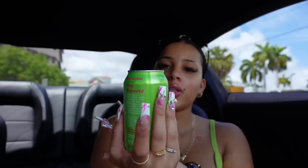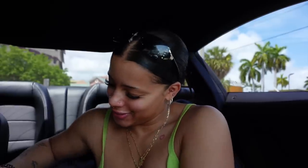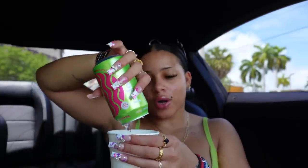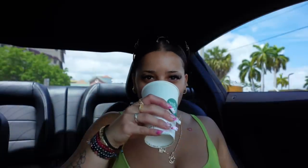I got the watermelon one. This is a prebiotic soda, which is really cool because I love carbonated drinks. But a prebiotic soda that's good for your gut? Let's try it. This was warm, so to be fair, I got a cup of ice. We could try it cold. And then I got that coconut water, just in case I hate this. It smells like a watermelon Sour Patch Kid.